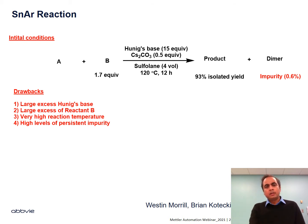In addition, the reaction conditions were not really suitable for scale-up. For example, a large excess of Unix base, like 15 equivalent, was used that made the workup really challenging. Large excess of reagent B was used, and it's a really expensive component, so you don't want to throw away 70 mole percent of this reagent in every reaction.